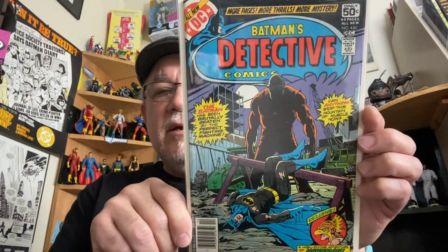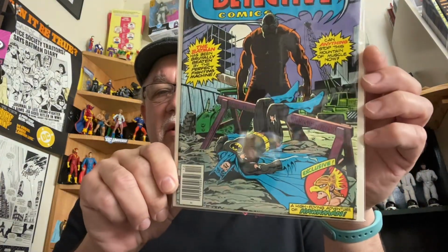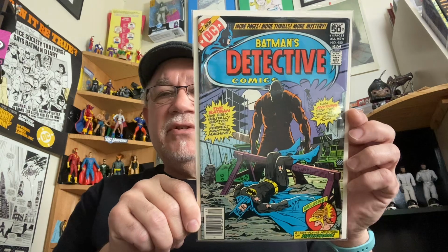And here we have Batman Detective Comics number 480. Another great Aparo cover. You got Hawkman. There you go, Higgy, in the backup feature.